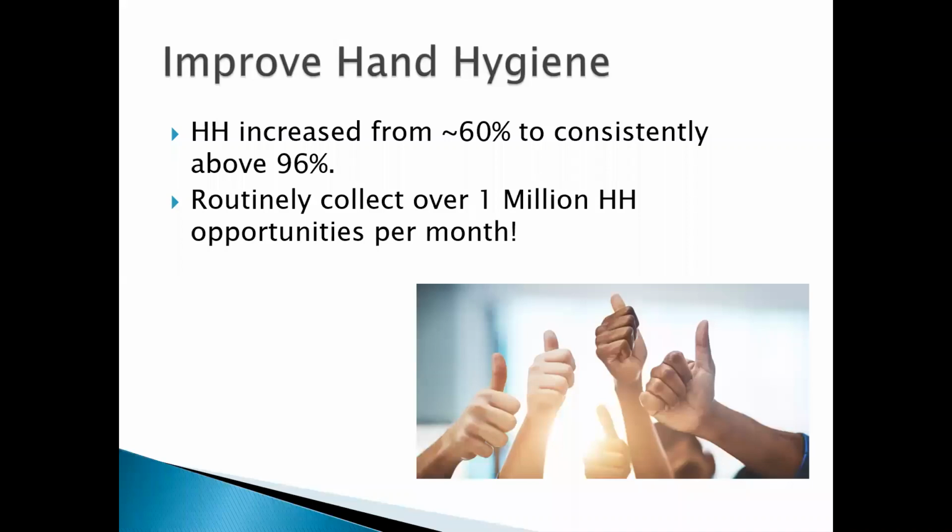So hand hygiene, it is a patient safety issue. And it's also a patient satisfaction and patient confidence issue. And it's the #1 step in any HAI prevention bundle. So by implementing this electronic monitoring system, we've increased our hand hygiene compliance and regularly surpass our initial goal.